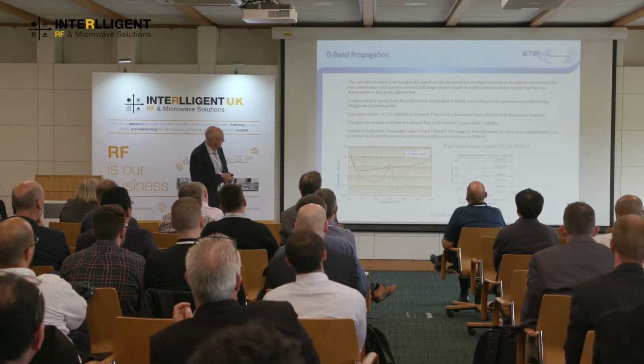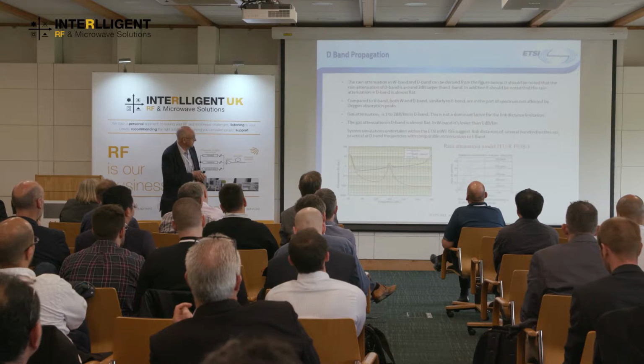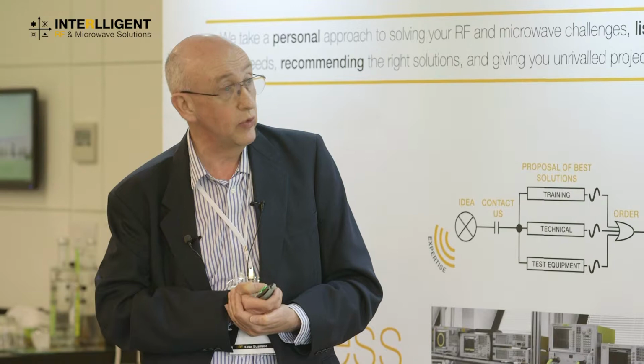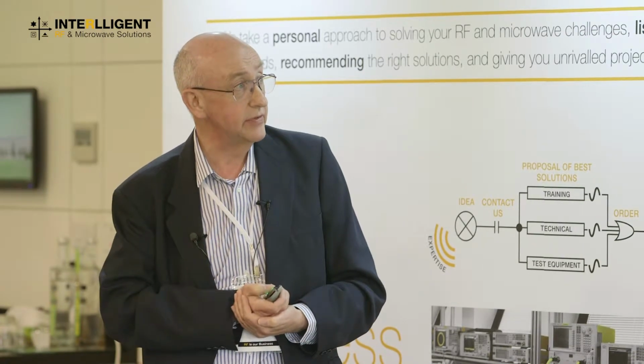There's just a bit more detail on the propagation characteristics at D-band. So rain attenuation, interestingly, is quite flat. Once you get above sort of 90 gigahertz, it doesn't get that much worse. So it's fairly flat. The other forms of attenuation do increase slightly. It's about 1 to 2 dBs higher in terms of gas attenuation at D-band.